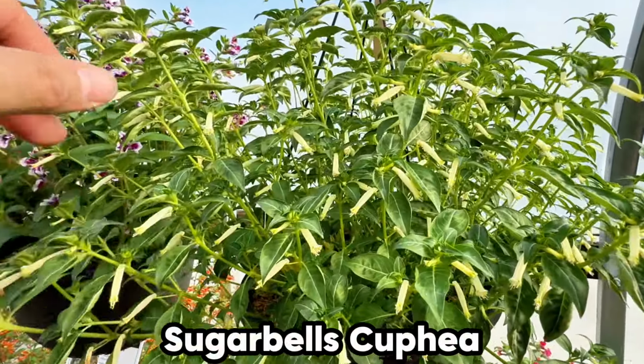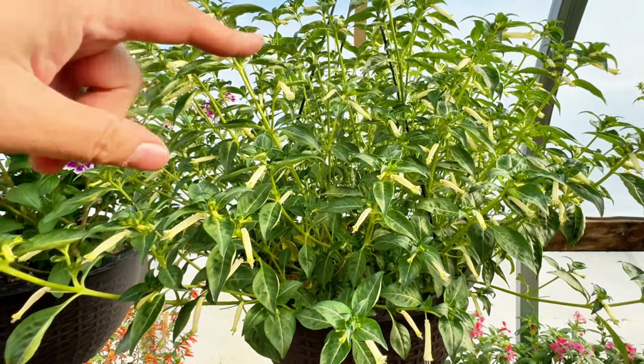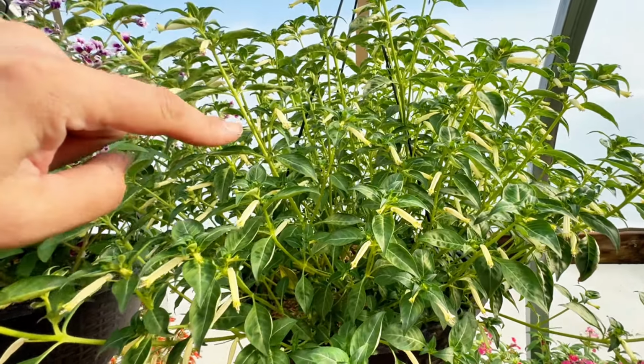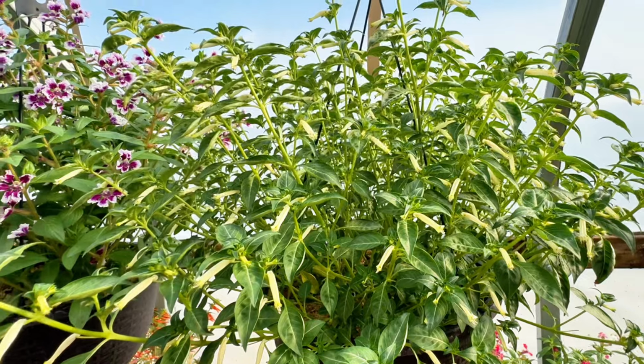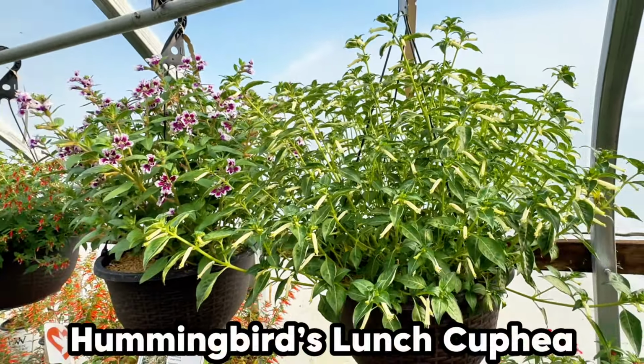Over here is Sugarbells. So this is the white version, and we have found that the hummingbirds love every one of these equally. In fact, my sister said on her deck they would start with Sugarbells and then they go around to all the other ones. There's also one called Hummingbird Lunch. I think we're out of that one.